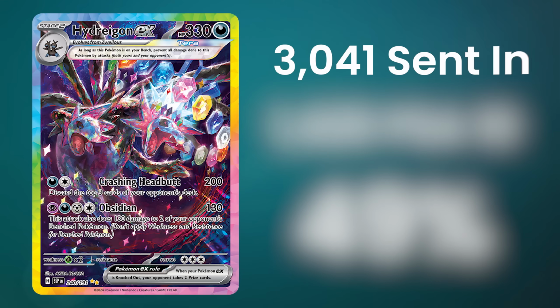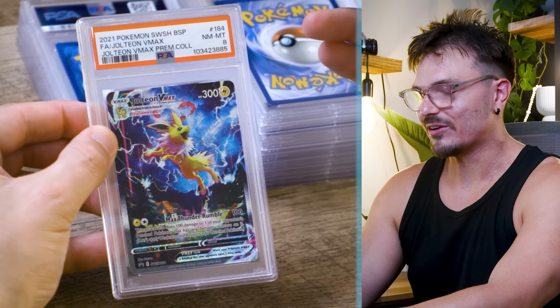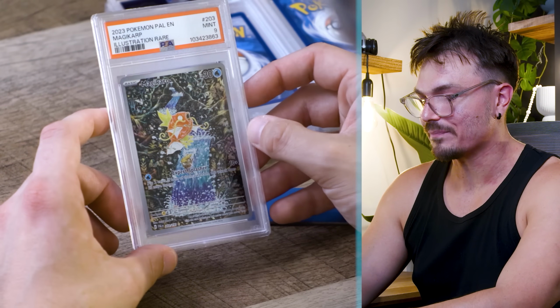Special illustration rares within the Scarlet and Violet era never have had really good PSA 10 chances, right? And this Hydreigon is no exception. Right now, it's had 3,041 copies sent in, with only 1,187 coming back as a PSA 10, meaning it's got a super low chance of 39% to be a PSA 10, which is definitely something you want to consider when you're buying this card. And with PSA apparently increasing their grading standards and 10s getting harder and harder to come by, it may be an interesting purchase for the current market.